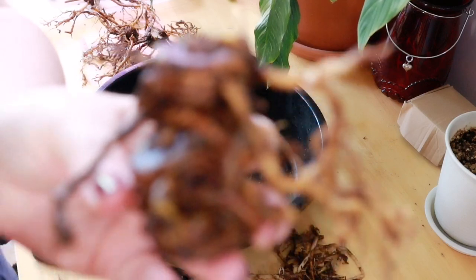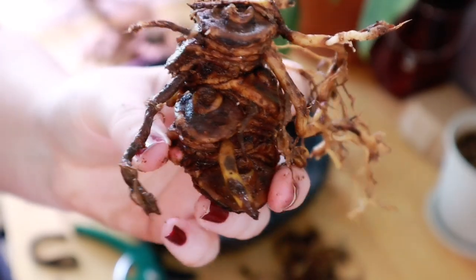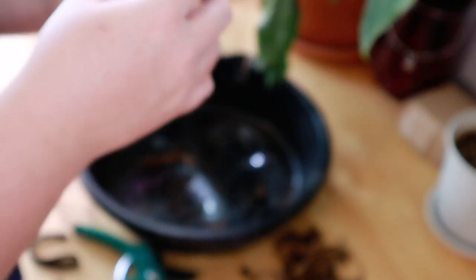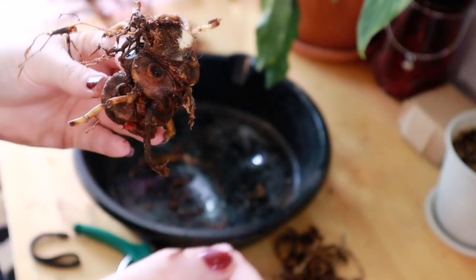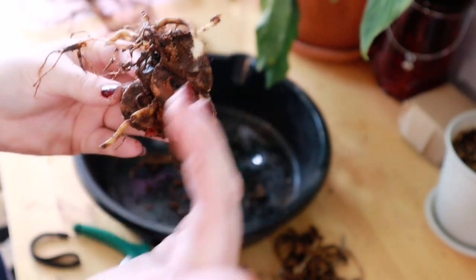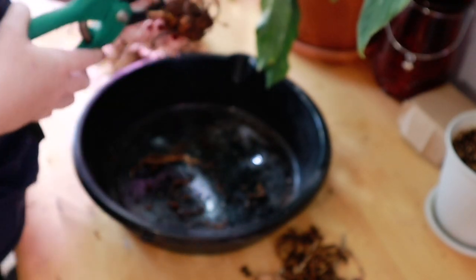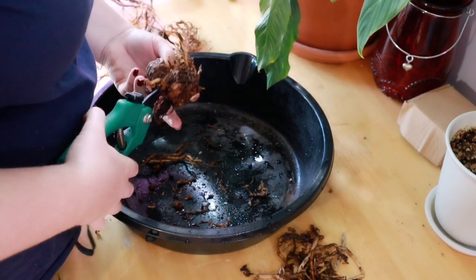I gotta show you this up close because it's just odd looking. Can we focus? Isn't it just the weirdest looking? You can see where previous nodes were growing out of, and then they were cut and then regrew to the side. So it's kind of off center. It's kind of weird, very alien looking. And this one I'm gonna cut right through the center here.